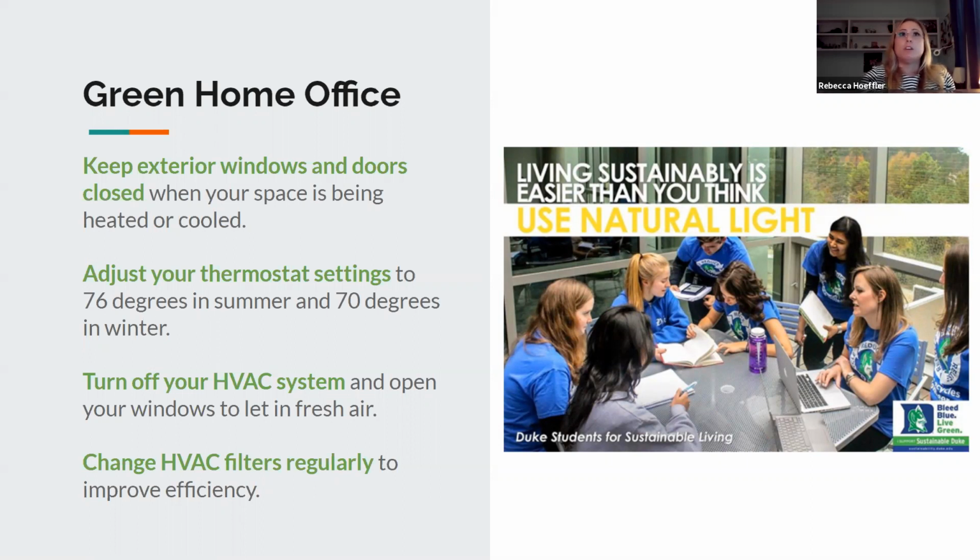Of course, we're always hoping that you adjust the thermal settings to 76 degrees in the summer and 70 degrees in the winter. The closer your thermostat is to the outside temperature, the less work your HVAC system will do. We know that maintaining a consistent temperature, rather than trying to adjust it every once in a while to very low or very high, is much more energy efficient on your HVAC system. If it is set to 76 and it gets to 78 in your home, it only has to decrease by 2 degrees. But if you want it to be 72 and your house is 76, that's 4 degrees it has to decrease, and that's a lot of energy on your system.